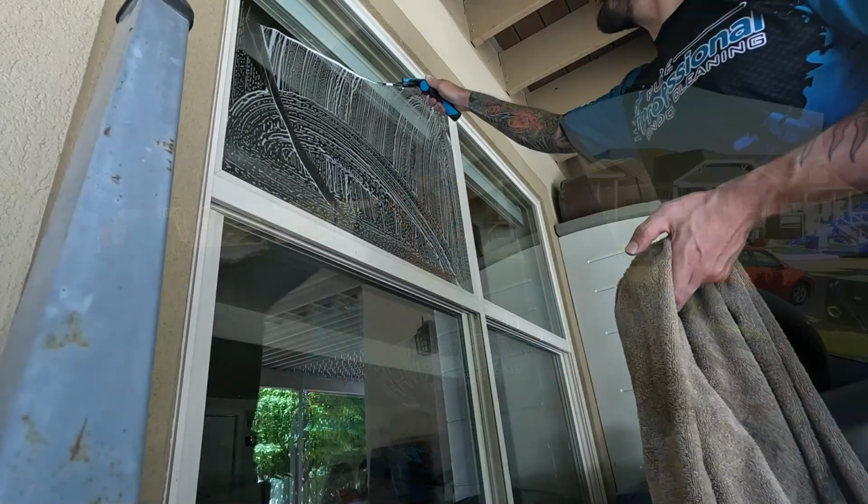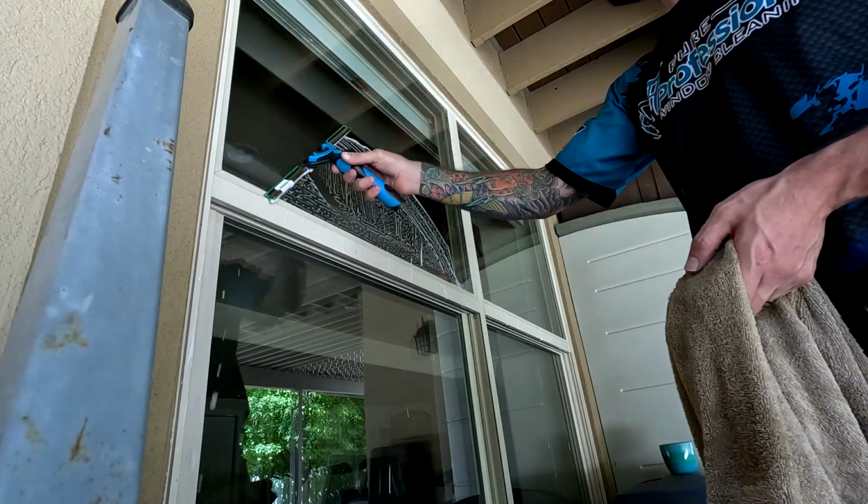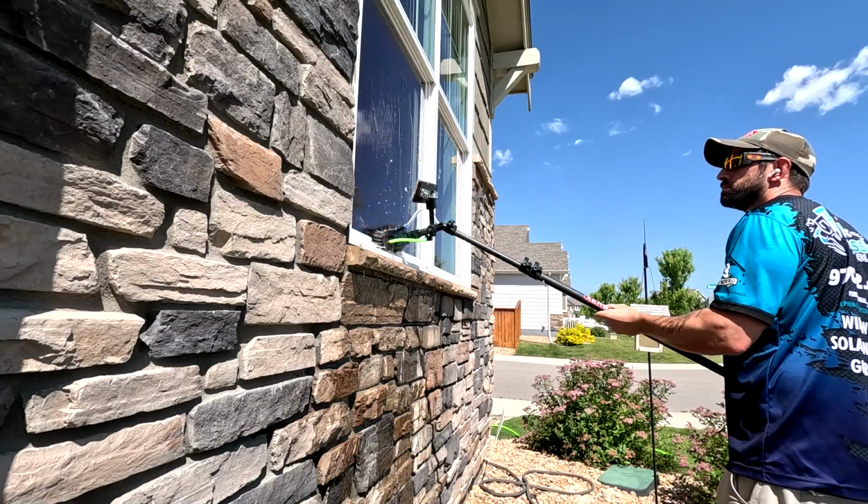I've been a window cleaner since 2008, back in college. Didn't know what the heck I was doing. Really got into it way more in about 2012, as far as the proper ways to clean windows. And I really enjoy traditional window cleaning. That's the truth of it. I love water-fed pole. I think water-fed pole really helps in a lot of scenarios to make things safer.